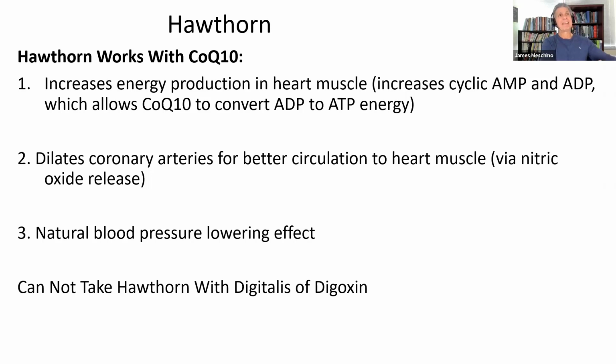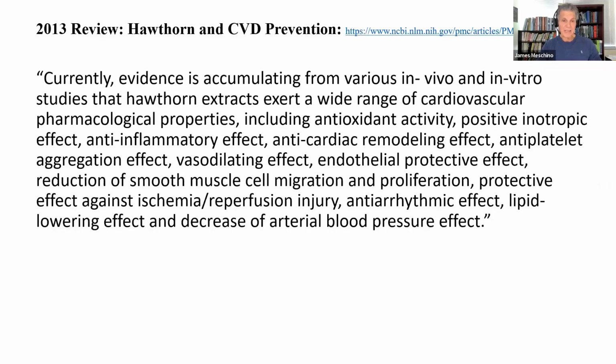So where does hawthorn fit into the story? Hawthorn helps the mitochondria make more cyclic AMP. From cyclic AMP, CoQ10 can help make more ATP. And ATP is the ultimate energy source for everything, including for the heart muscle to contract. And hawthorn also increases nitric oxide release in the endothelial bed of coronary vessels. So the blood vessels dilate, you get better circulation, less risk of angina, and has natural blood pressure lowering effects because of the release of nitric oxide. Again, the caveat here is that you can't take hawthorn if you're on digitalis or digoxin.